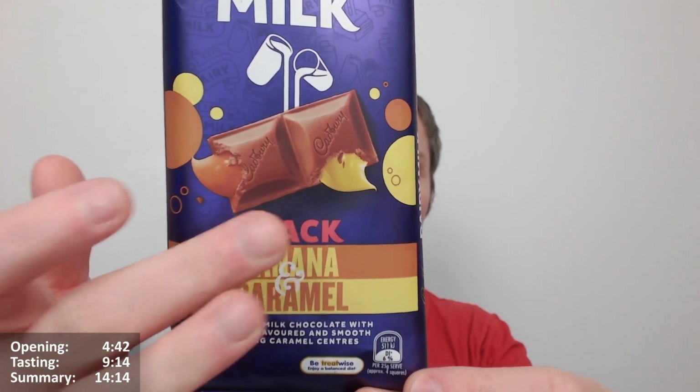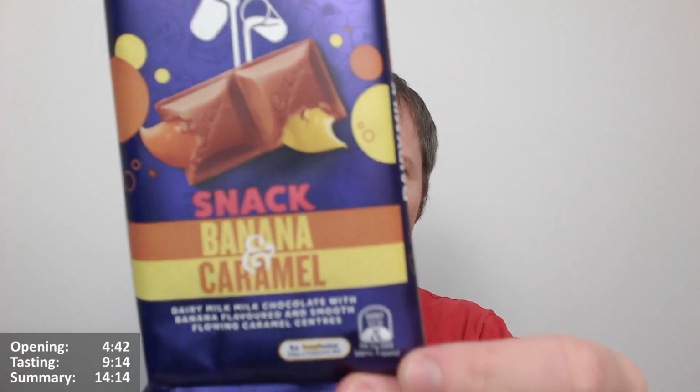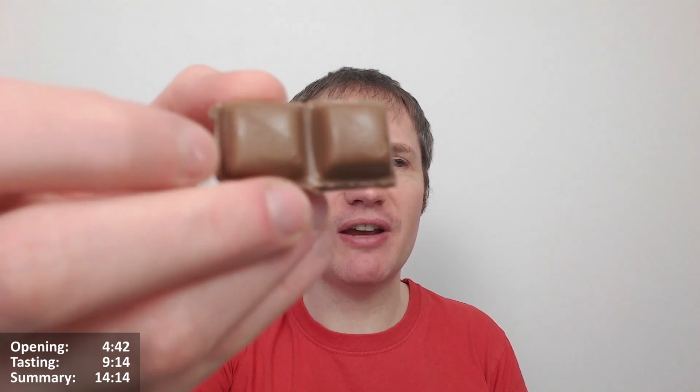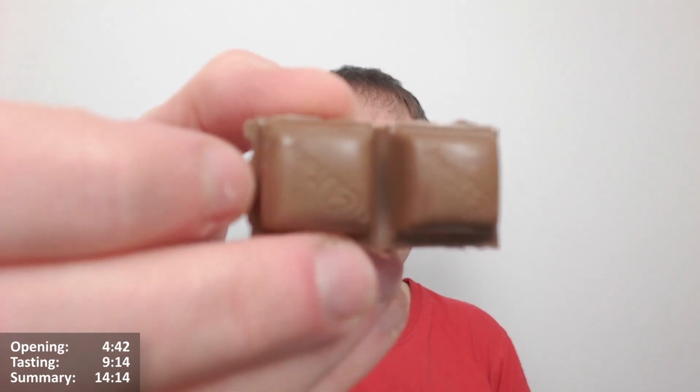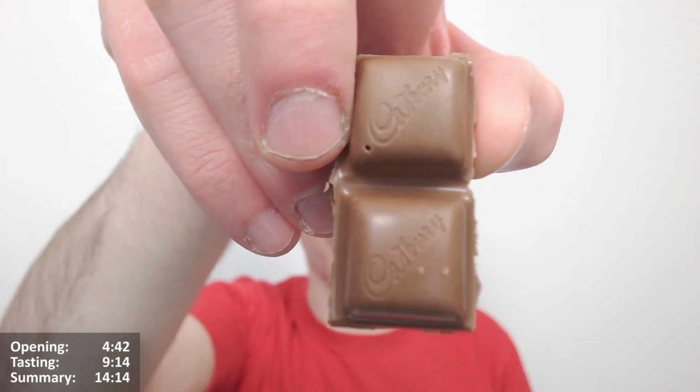The Cadbury Snack, of course, in Australia has about 5 or 6 centres, depending on which size bar you get, but none of them are bananas, so an interesting one, this one. So let's give it a go. I think each of these should be, one banana, one caramel. There's no way of telling, unfortunately. The regular Cadbury Snack usually has a different image on the top to show what it is. But not in this case, so we'll have to just hope one is banana, one's caramel.